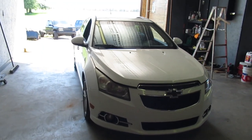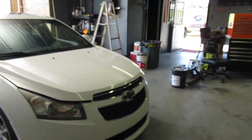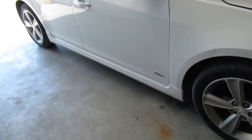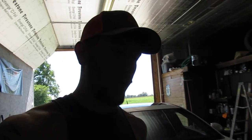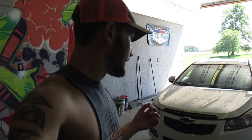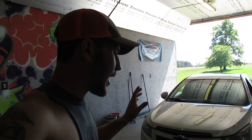So guys, this is a 2012 LT Chevy Cruze. It is the 1.4 liter with a turbo, the Rally Sport package. So this was my mom's car. She's owned it for, I'd say, the last 6 years maybe. Maybe not quite that long. But anyway, she's owned it. She bought it with like 75,000, 80,000 miles on it.